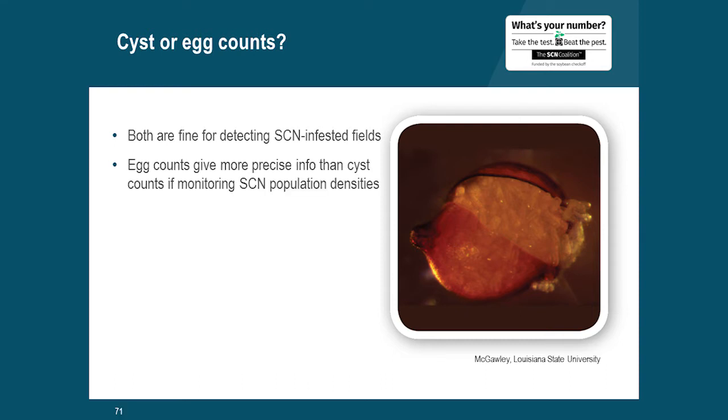Egg counts give you more precise information than cyst counts, obviously, because you're breaking open those cysts and counting the eggs. When you count the cyst, it could be an old cyst that only has 20 eggs left in it, or it could be a new cyst that has 200 eggs in it. And you lose that precision when you do a cyst count compared to an egg count. Cyst counts are cheaper than egg counts because it's one less step. So there's an advantage for cyst counts.